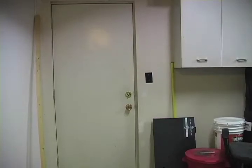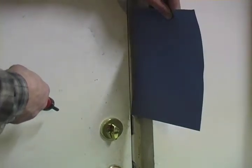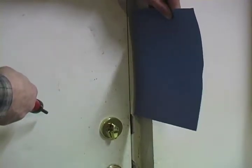There's just a poorly weather-stripped door. Look how much air is coming in there. Hear the paper fluttering in the breeze? You can see it. That's air movement coming right through that unweather-stripped door.